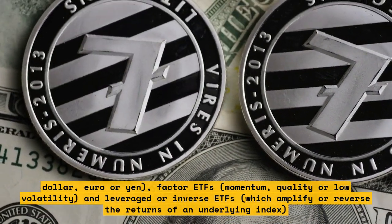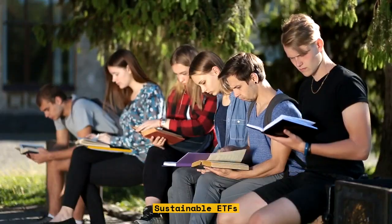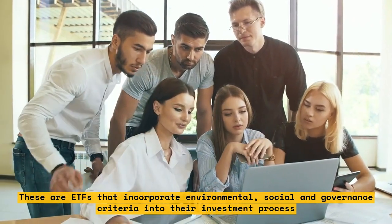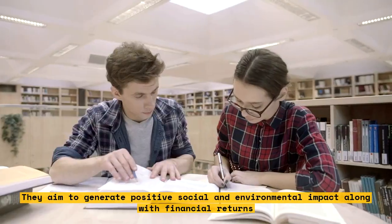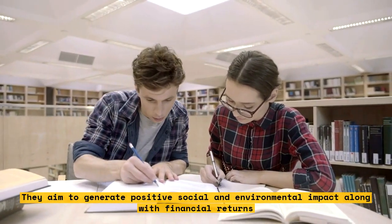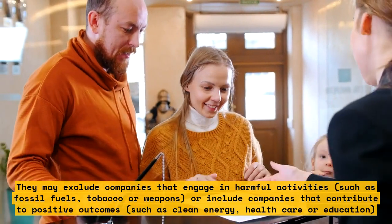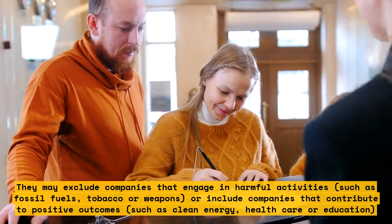Sustainable ETFs. These are ETFs that incorporate environmental, social and governance criteria into their investment process. They aim to generate positive social and environmental impact along with financial returns. They may exclude companies that engage in harmful activities, such as fossil fuels, tobacco or weapons, or include companies that contribute to positive outcomes, such as clean energy, healthcare, or education.